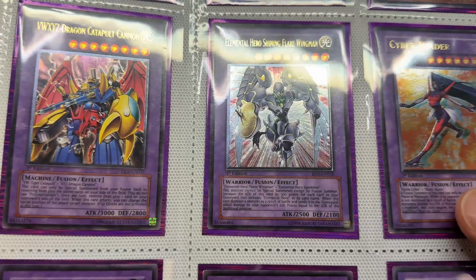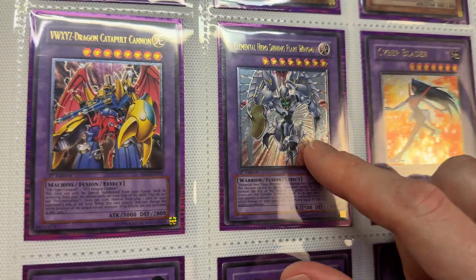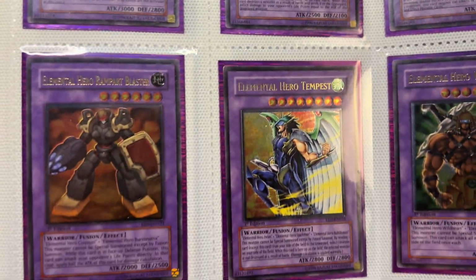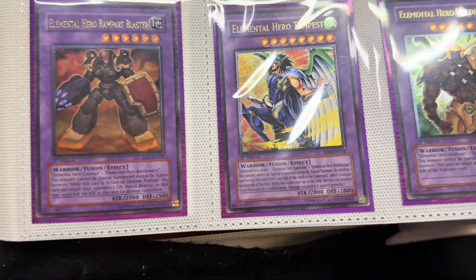Elemental Hero Shining Flare Wingman. This is one that I might have to try and convince Louis to let me grab, because that is such an incredible card. But in due time, guys. In due time. We've got Elemental Hero Tempest.